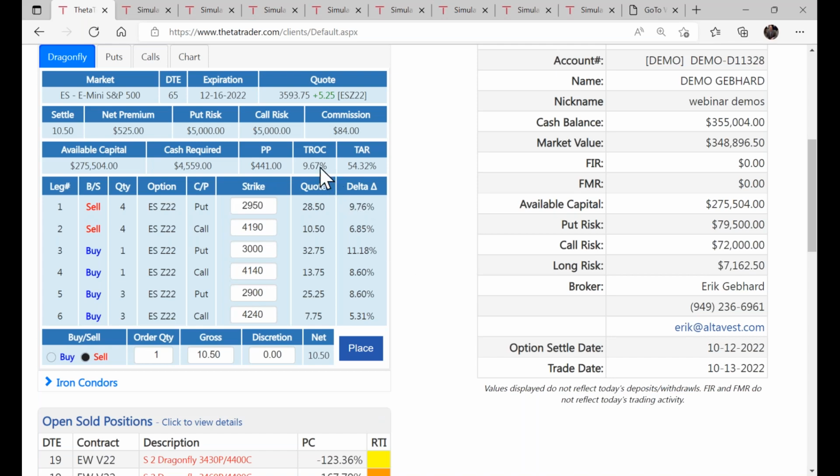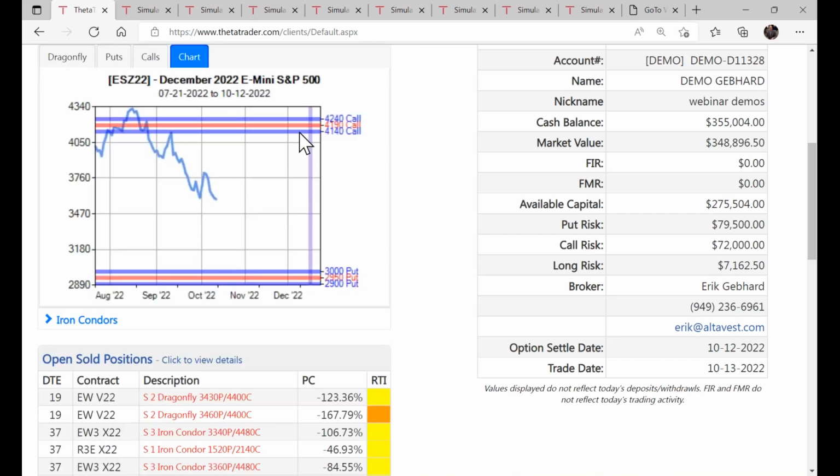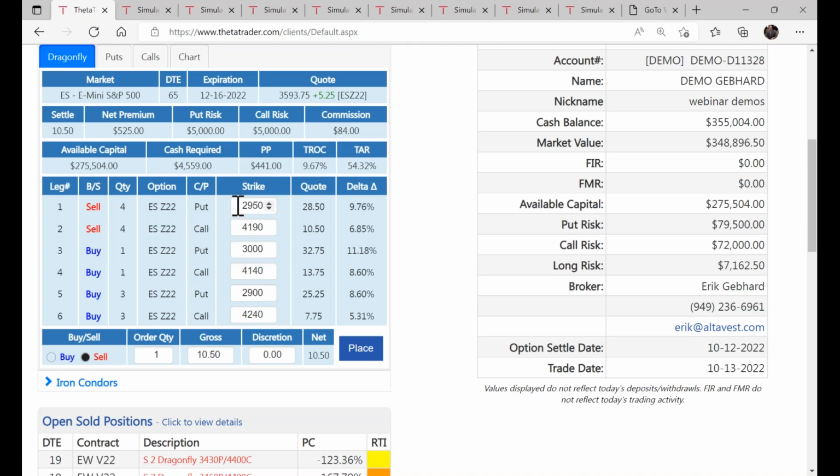You'll see the T-Rock and the TAR numbers are a little bit lower than a condor, and that's simply because, remember, you pay money to buy this extra call and put. So that's like paying money for additional insurance, and that creates a totally different paradigm, or I guess you could say risk reward profile. And you'll notice the put being sold has a delta of 9.76 and the call being sold of 6.85. So again, probabilities that these expire out of the money are greater than 93%.